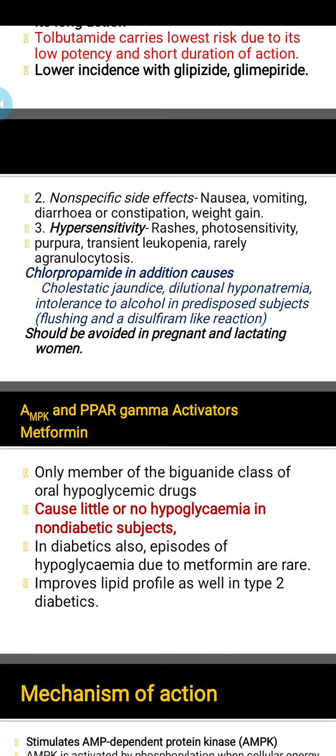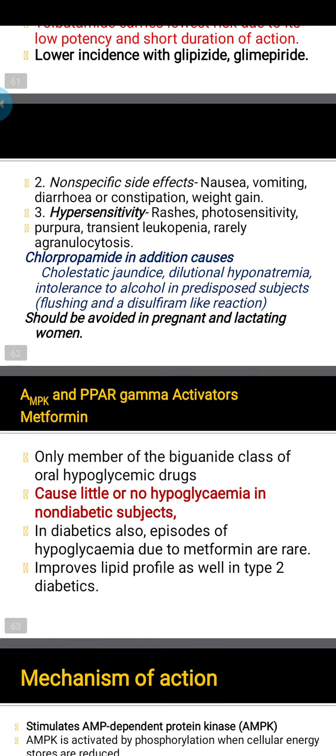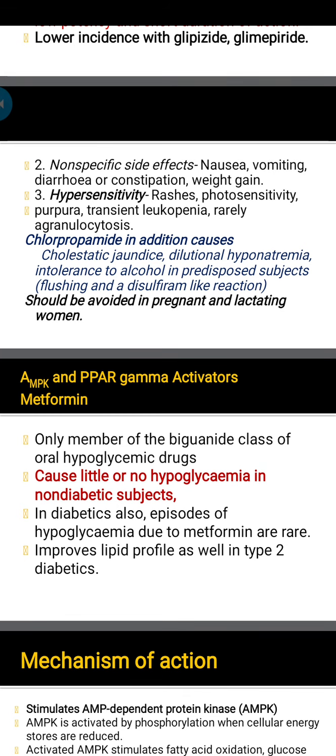Sulfonylurea acts by enhancing insulin release and also enhancing the insulin receptor so that insulin can act better. But metformin does not have the secretory effect. It only increases insulin sensitivity so that liver glucose production is decreased, and muscle and adipose tissue take up the majority of the glucose. So they cause little or no hypoglycemia. As there is no secretory effect on insulin, there is no hypoglycemia. So remember, not all anti-diabetic drugs are hypoglycemic. Hypoglycemia will be caused when insulin release or insulin action is enhanced.